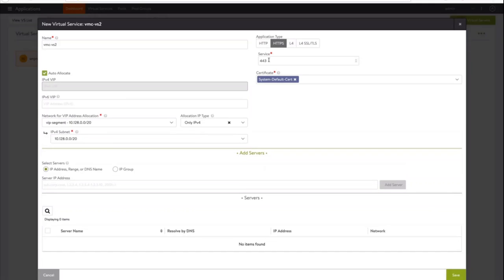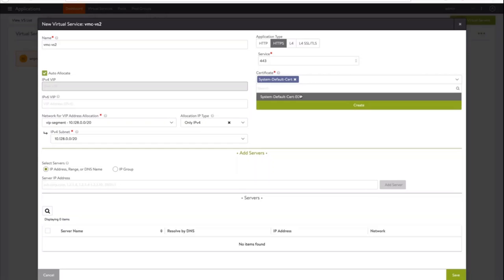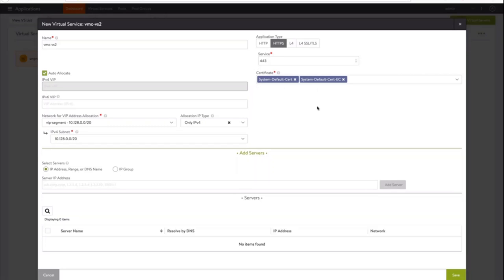I'm going to make this HTTPS. I'm going to give it an RSA cert and an ECC cert. Which servers do I want to load balance? In my backend pool, there's 2 I'm going to use. I have these 2 servers, 10.128.32.2 and 10.128.32.3. I'm going to add those, and I'm going to click Save.